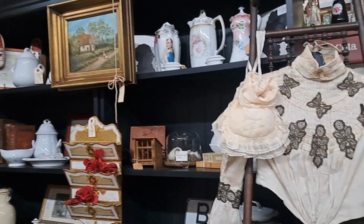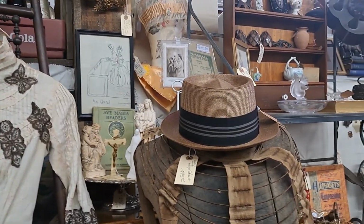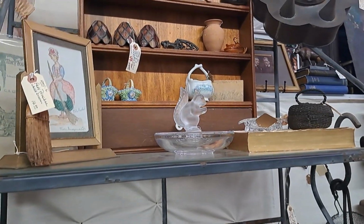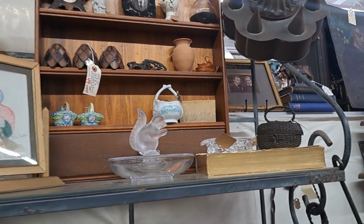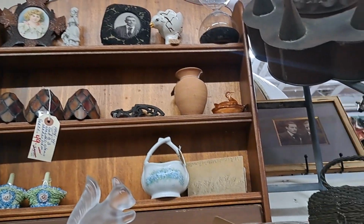Look at this top. Who wore that? And this hat. What gentleman sported that hat? It's almost mind-boggling to think about where these things have been.